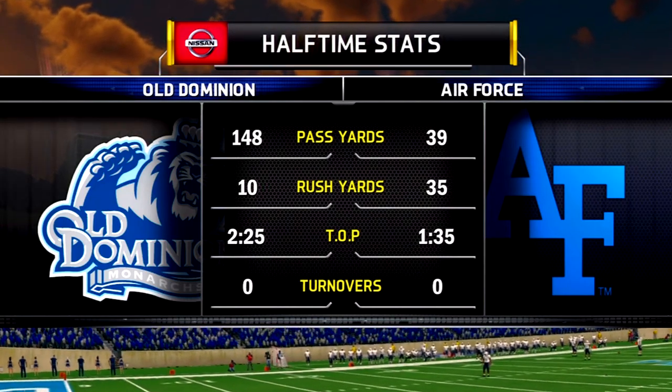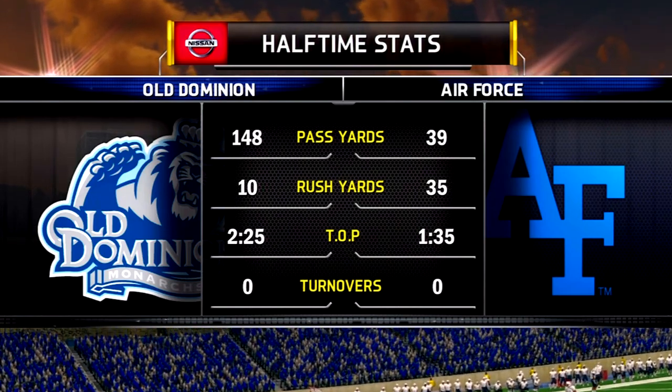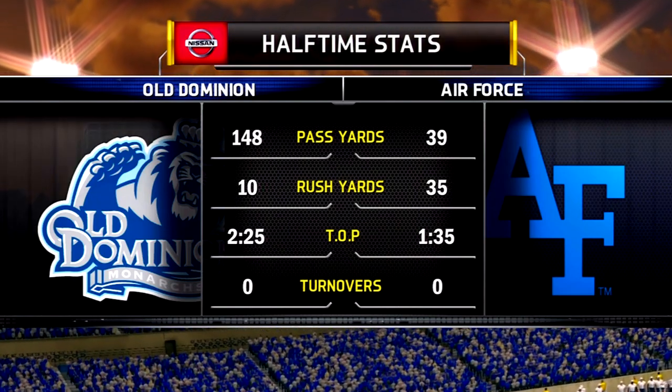David and I will stay locked in on everything going on in college football. It's going to wrap it up here in the studio. Just about time to get you out to your second half. Brad and Kirk ready with a call.